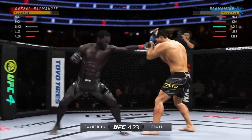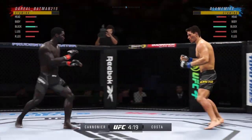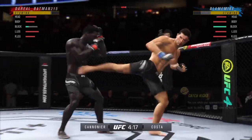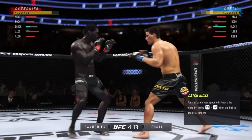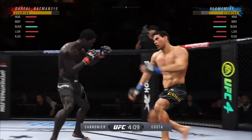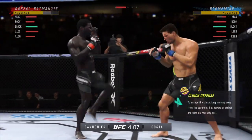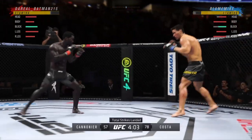Oh. Yes, they heard him in the last round. Same exact one. Oh, nice knee to the body. Just what he needed there. Oh, and he caught the kick. Very tricky when he throws that body kick.